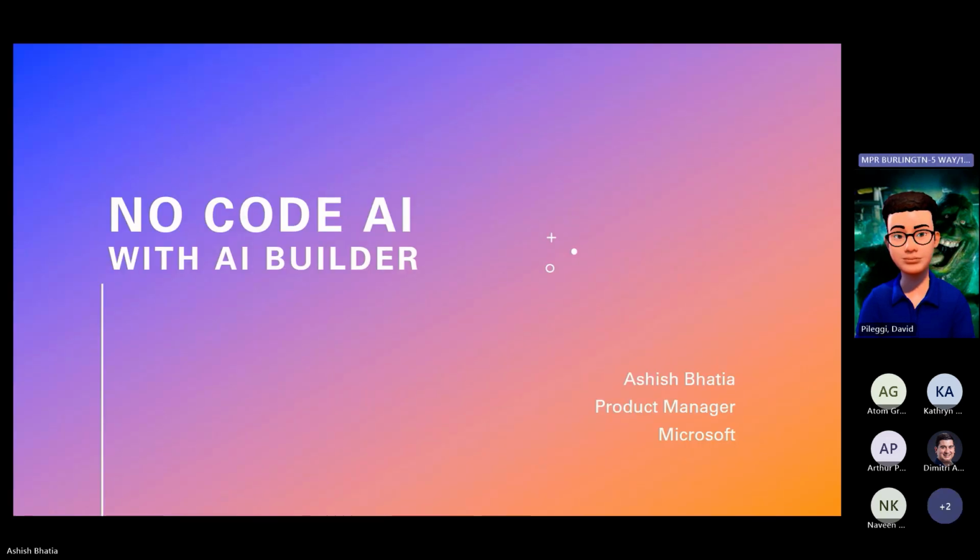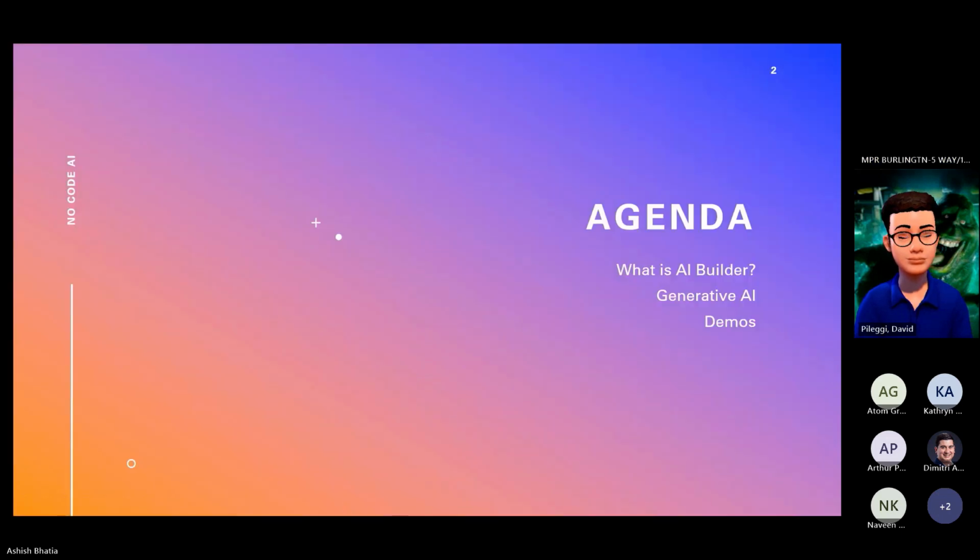I'm a product manager with Microsoft, and I work with the AI Builder team. On the agenda, we'll talk a little bit about what is AI Builder, a little bit about generative AI. We cannot have any conversation without generative AI these days. We'll talk a little bit about that, and maybe if we have time, we'll do some demos.